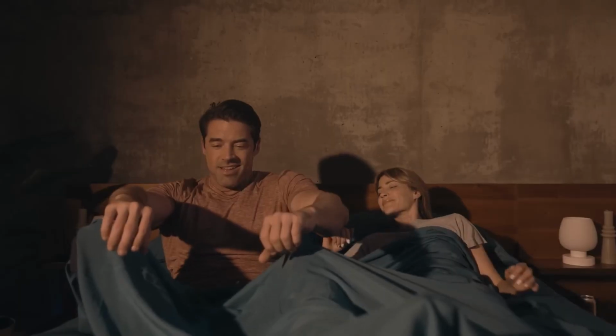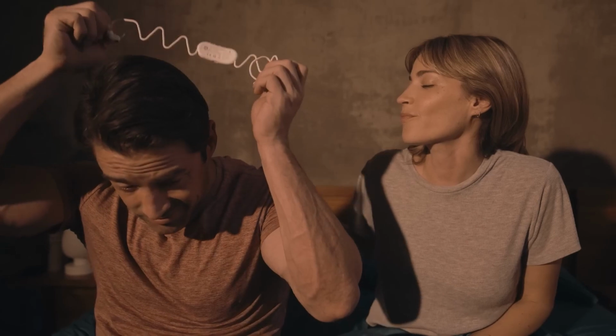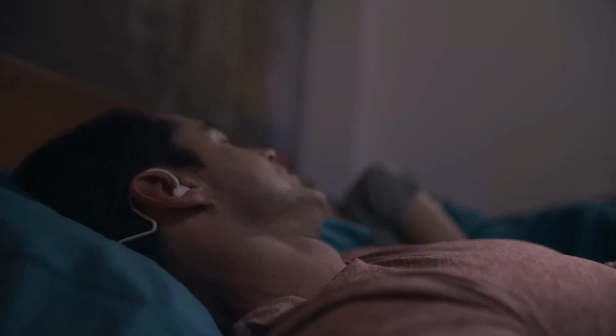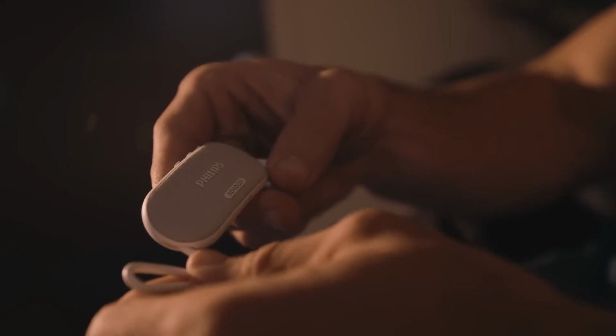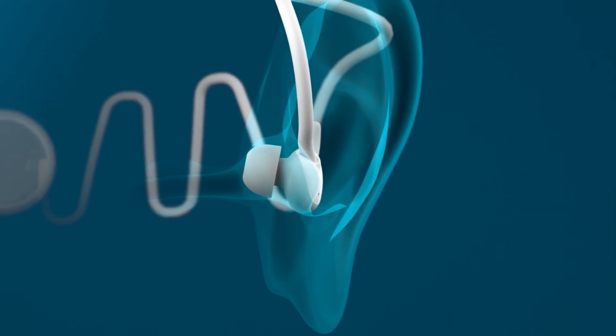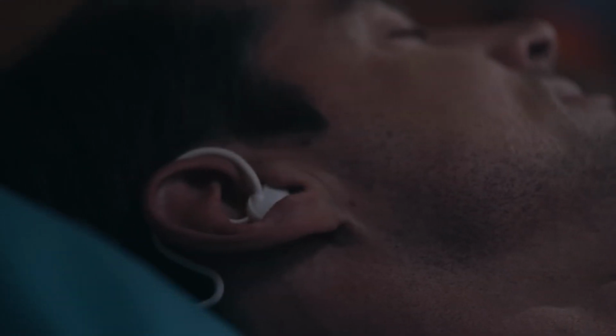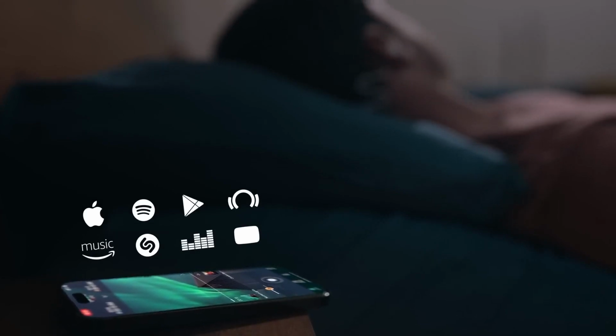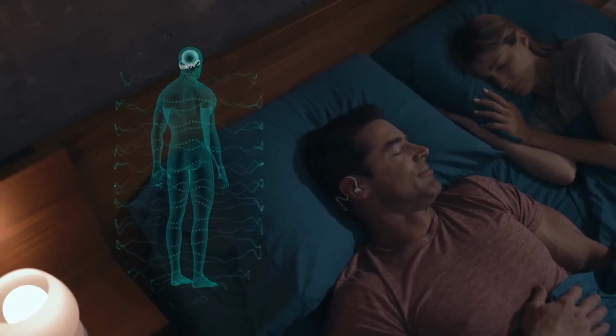This employs finely adjusted, gradually introduced white noise to level out any peaks in your environment that may interfere with your sleep. In addition to the Kokoon sleep noises, you can stream music to the headphones from all of your phone's normal sources, such as Apple Music, Spotify, as well as services such as Calm and Headspace.